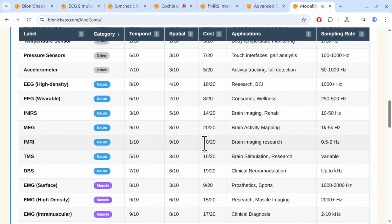Exactly. Let's revisit that fMRI versus EEG comparison. We said fMRI is 9 spatial, 1 temporal, 20 cost, great where, slow when. Right. High density EEG, that's maybe 8 temporal, 4 spatial, and 18 cost. So much faster when for things like brain-computer interfaces or tracking rapid responses. But the where is fuzzier, less precise location. Precisely. So the choice depends entirely on your question. Are you mapping static brain regions involved in a task or trying to capture a fleeting neural signal in real time? It's a fundamental dilemma, and you see this everywhere, not just in brain imaging.